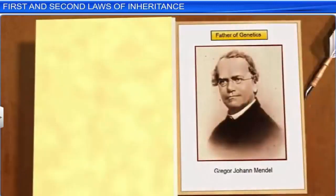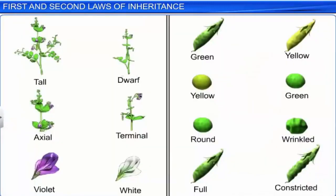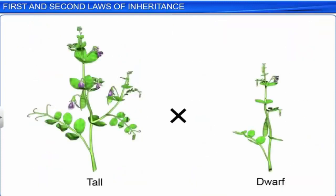Gregor Johann Mendel played a vital role in discovering the laws of heredity. He carried out several hybridization experiments with true breeding pea lines which had sharply contrasting characters. One such experiment was the crossing of a tall and a dwarf pea plant.